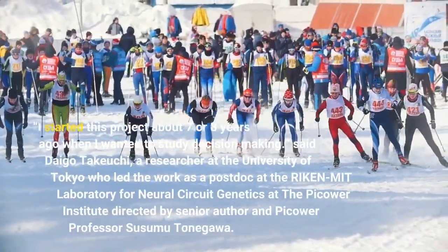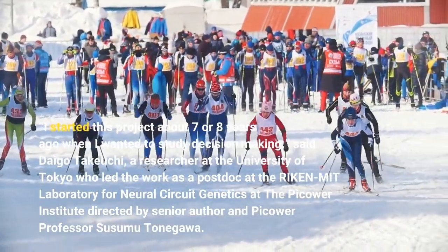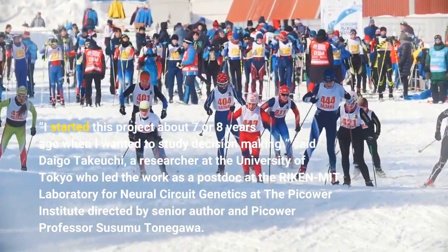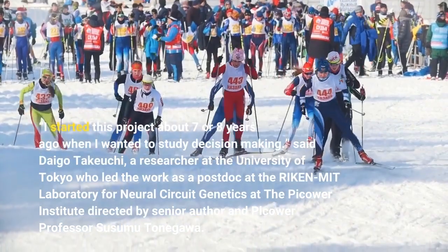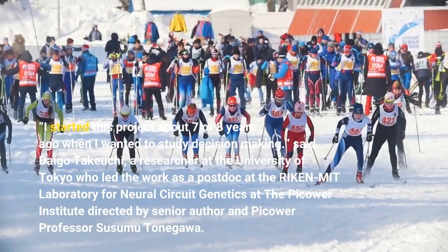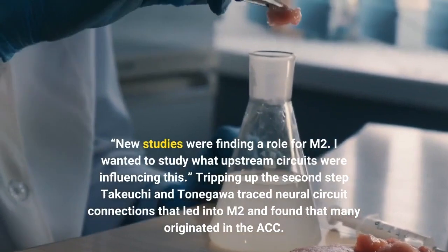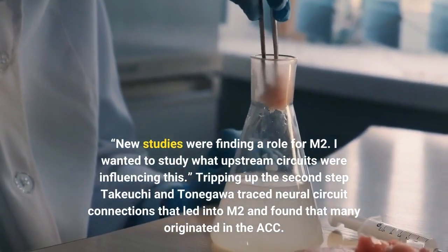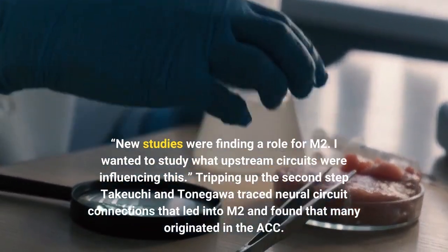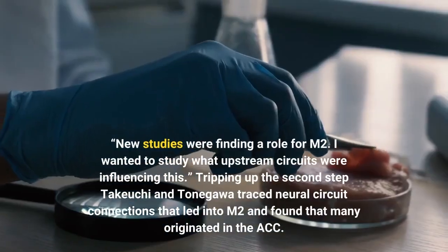I started this project about 7 or 8 years ago when I wanted to study decision-making, said Daigo Takeuchi, a researcher at the University of Tokyo who led the work as a postdoc at the Riken MIT Laboratory for Neural Circuit Genetics at the Picower Institute, directed by senior author and Picower Professor Susumu Tonegawa. New studies were finding a role for M2. I wanted to study what upstream circuits were influencing this. Takeuchi and Tonegawa traced neural circuit connections that led into M2 and found that many originated in the ACC.